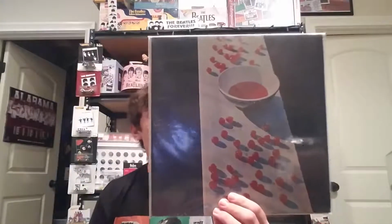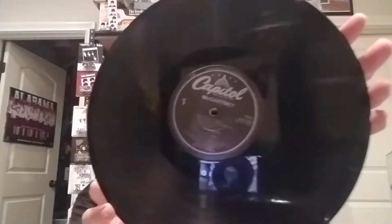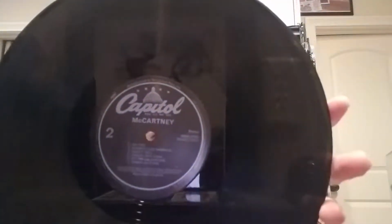And I have one more record, which was a local record store find. It was a few dollars, and it was a Paul McCartney solo album. It is his first one, McCartney. Now, I had an original pressing of it, but this is a later Capitol label. This one was also in better shape than my original one, so it played a little bit better for me. But this is from 1976 when this one came out, and this is also a Jacksonville pressing.